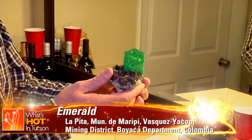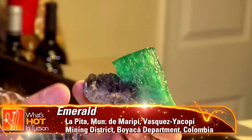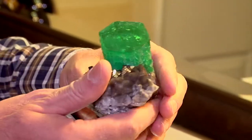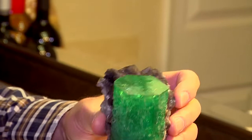My goodness gracious me. Beautiful emerald. I say that only for correctness. It's a real emerald. It sure is. It's loaded with chromium. It gives it that wicked green color. Look at this thing.